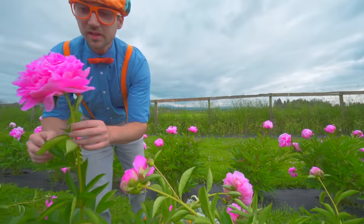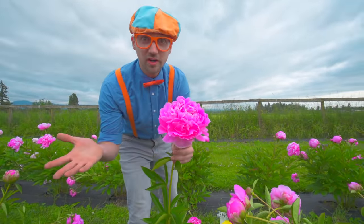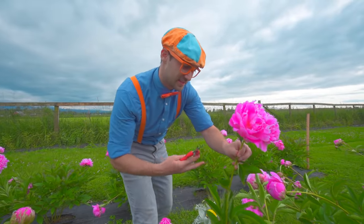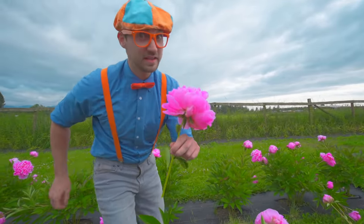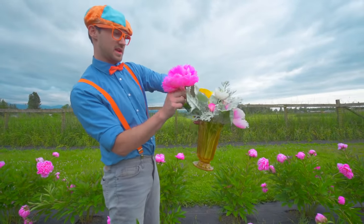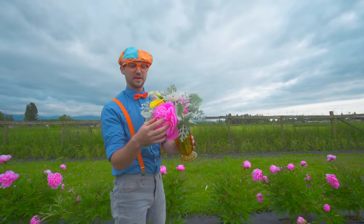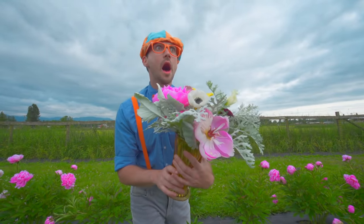All right. This one looks ready. And this one is dark pink. Wow. All right. Let's take the scissors. Give it a snip. Give it a smell. So fresh. All right, here we go. Let's put it right there. Whoa, that's a big flower. Whoa, it's so colorful. Oh, I see some more over there.